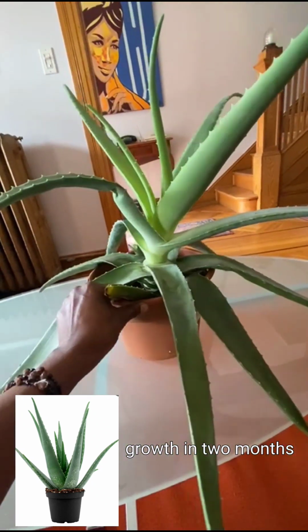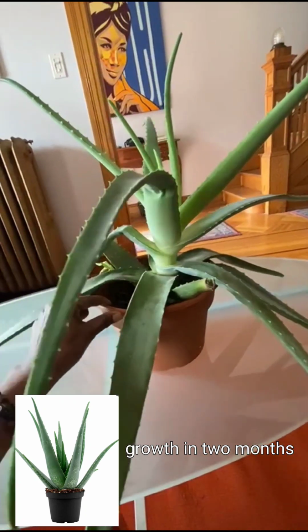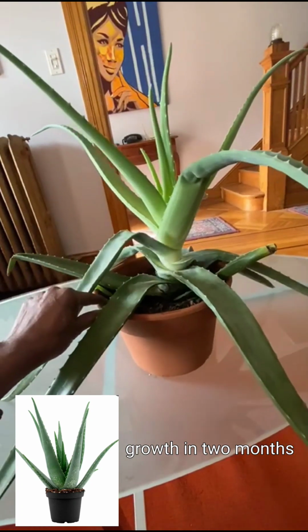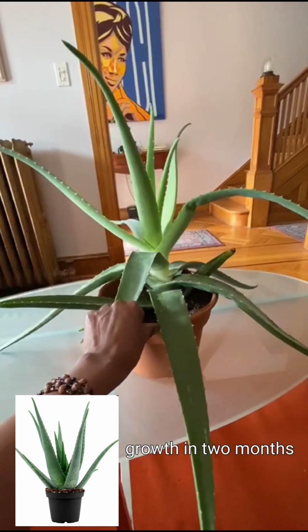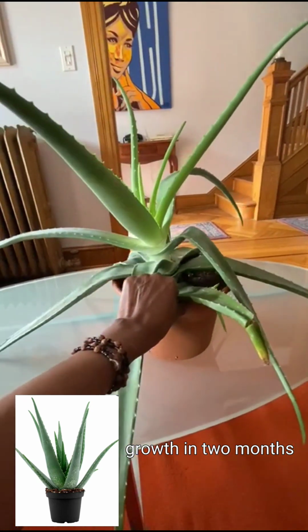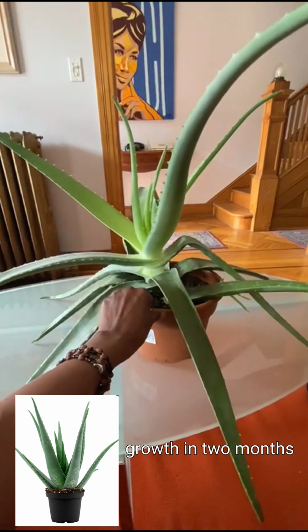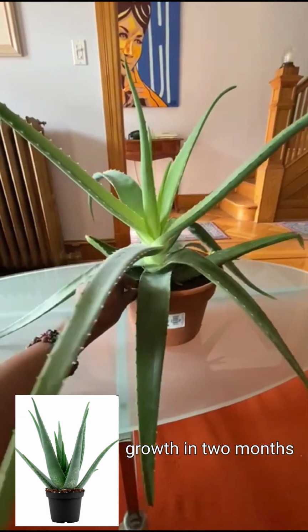So this is showing you proof that these water therapies are making changes to plant life also. The amount of growth that this plant has experienced in a very short period of time is unprecedented. And you probably wouldn't believe it if you didn't see it for yourself.